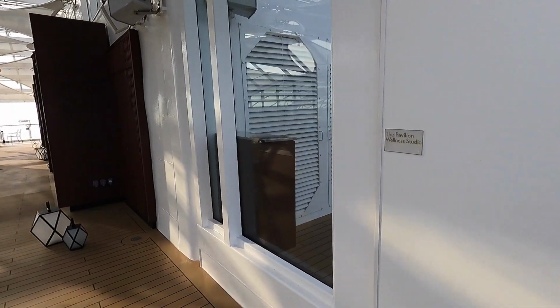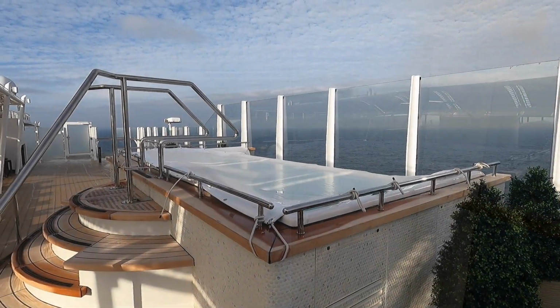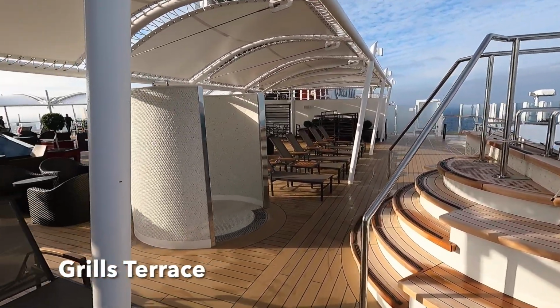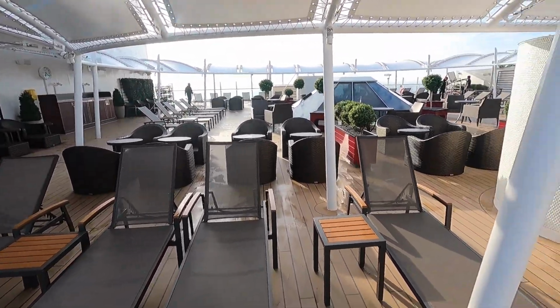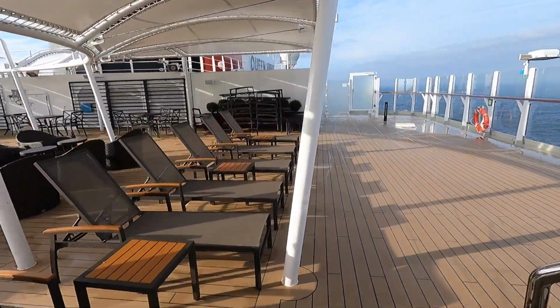Back on deck 11, heading aft just past the wellness studio, this is the Grills Terrace. This is an exclusive sun deck for passengers booked into the Grills stateroom categories, which gives you a host of privileges, including this sun deck and your own specialty restaurants and lounge. I'll show you those spaces once we head inside the ship on this tour.